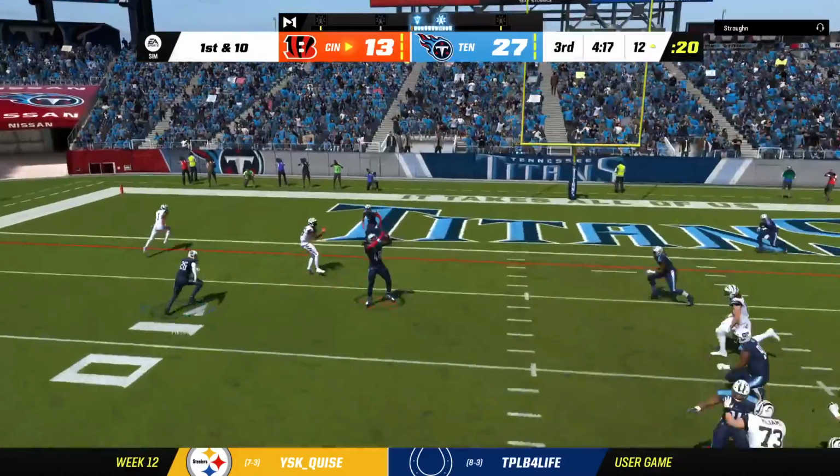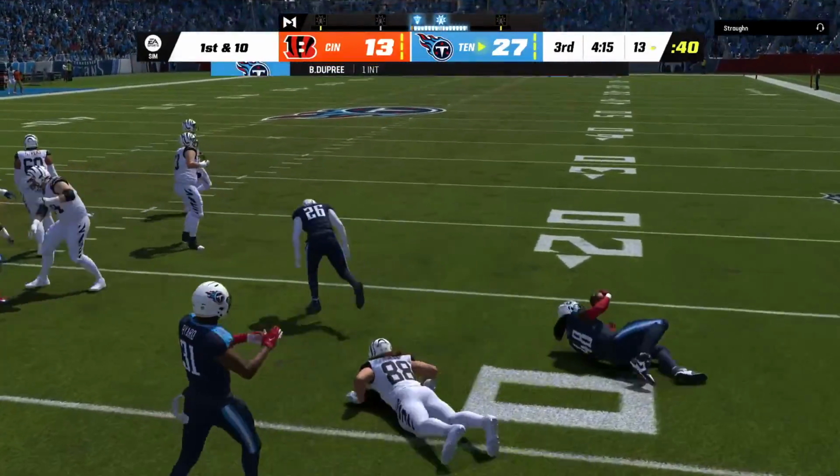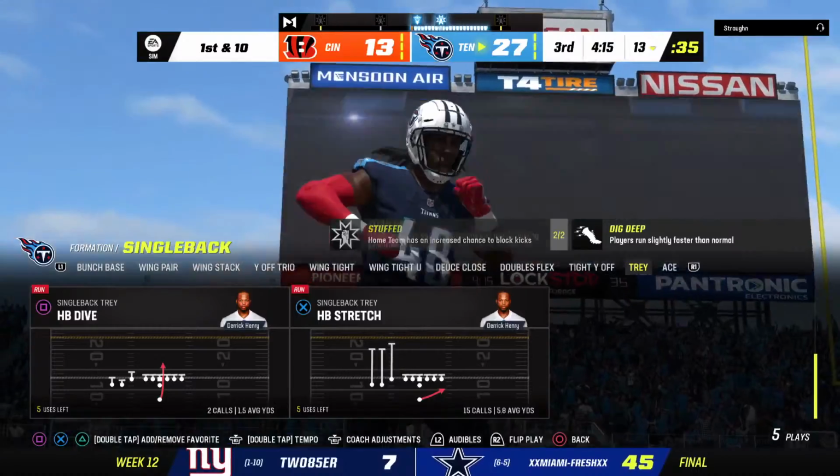From the shotgun, Joe Burrow. And his pass is intercepted for the 4th time today. Picked off by Bud Dupree. And the Titans are going to take over at their own 13-yard line.